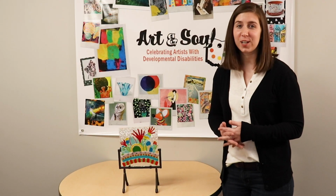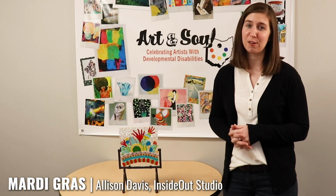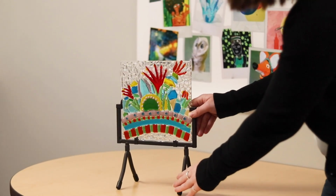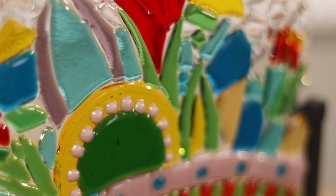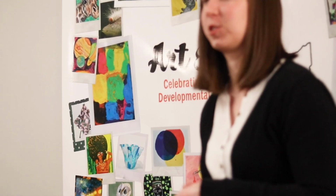Our next piece here is called Mardi Gras, and it's by artist Allison Davis of InsideOut Studio. This is a beautiful fused glass piece that you can see is on the stand here, and it has lots of colors. We've got red and blue, green, pink. Looks like a really fun festival that hopefully we'll be able to enjoy Mardi Gras again next year.